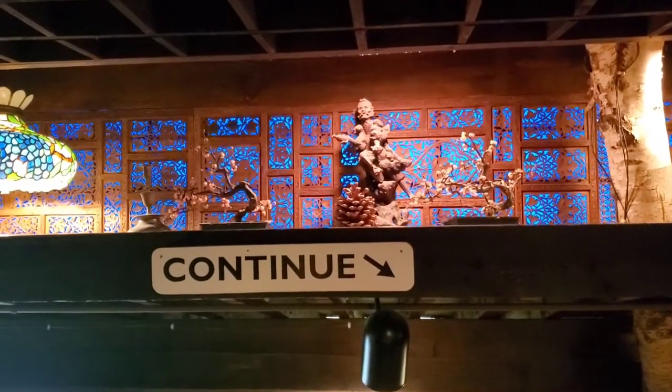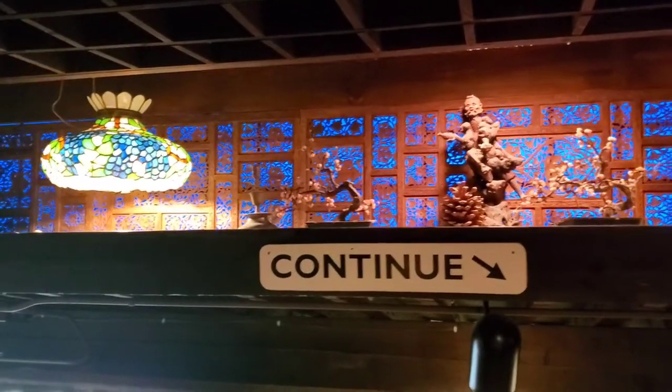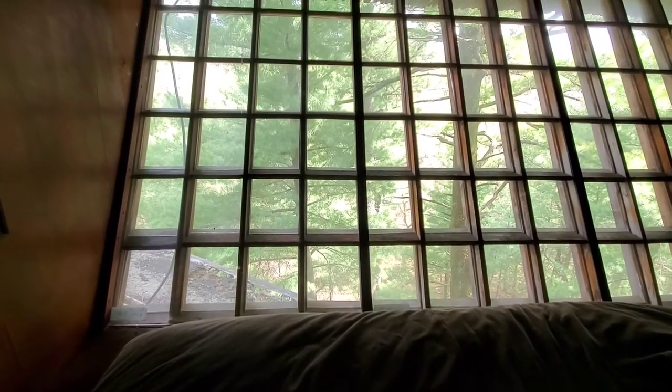This is pretty cool, right above the stairs. These nice little sculptures. It's pretty neat. This is where they sleep. Imagine just laying here and looking right out at the nature outside. Oh, it's gorgeous. Oh my gosh.